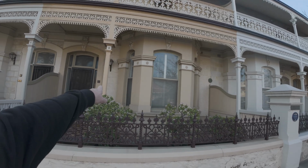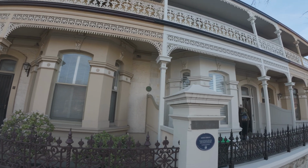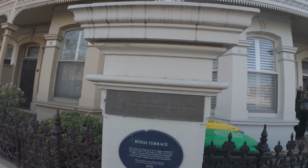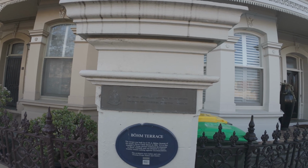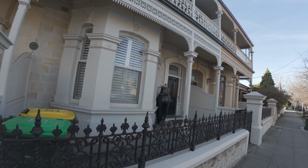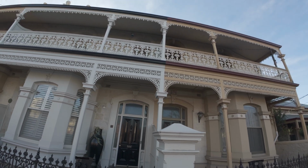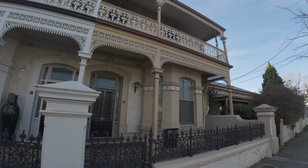That one's got the painted stone, hasn't been removed. You see this one's had the stone paintwork removed from the stone. So these were built in 1882. Fine example of the boom period residential development in North Adelaide. They're all slightly different paintwork. See how the different owners have gone for the slightly different colours.